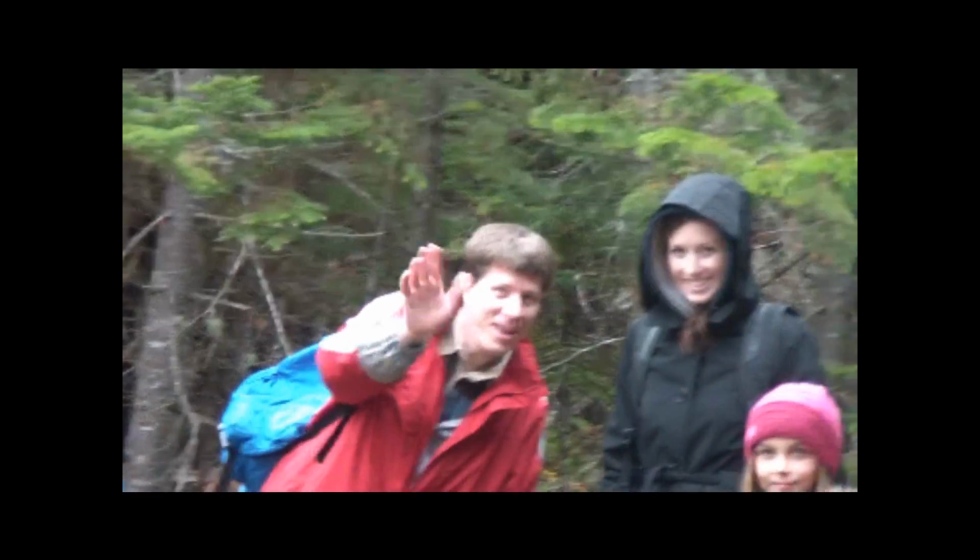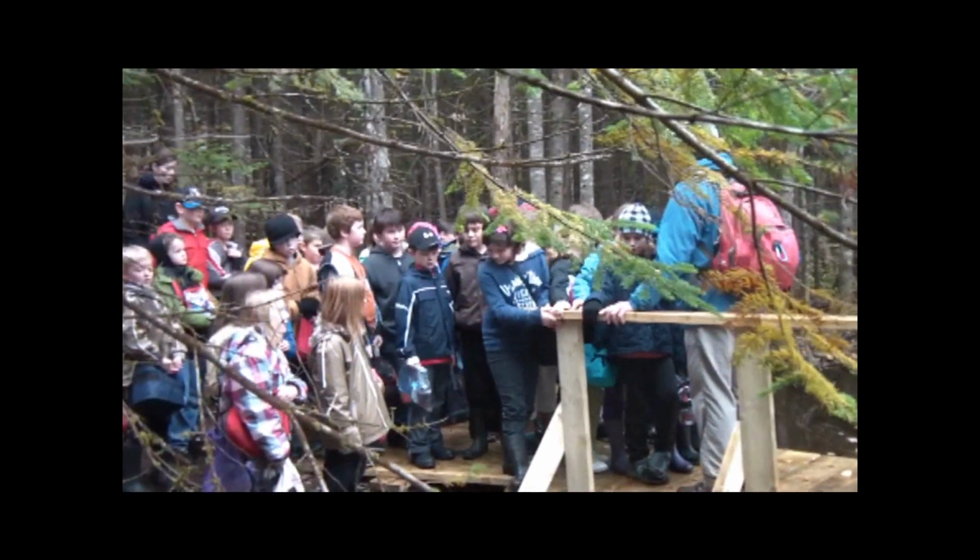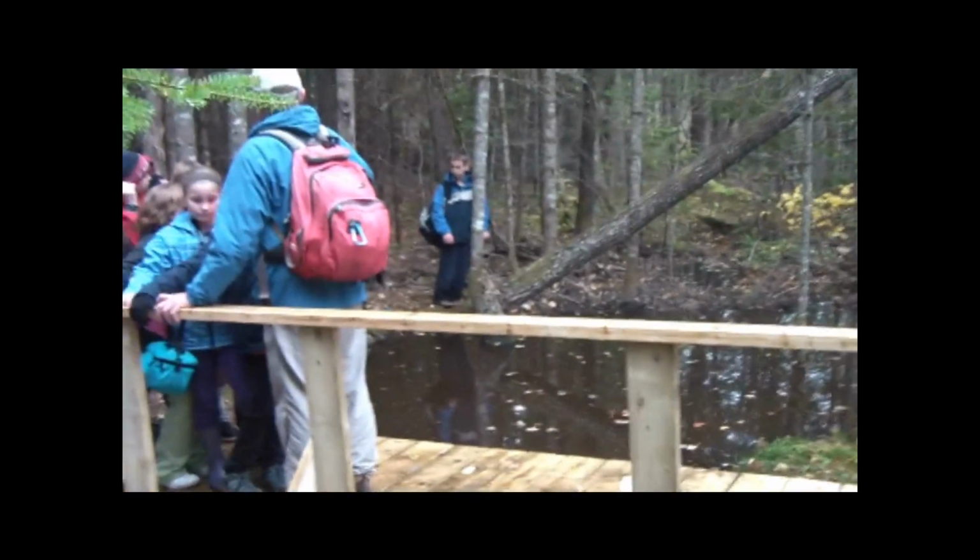Look, Sasquatch! I found Sasquatch! Holding your bag, all right? But what we want to try and do is go across one after the other in a nice long line, okay? But I want you guys, because outdoors is a really good place to imagine things.